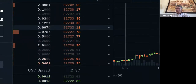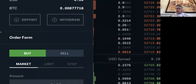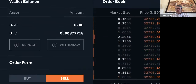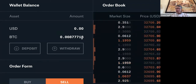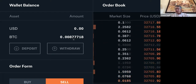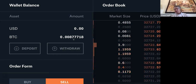They're selling it. And you can actually buy Bitcoin in Coinbase Pro. I'll slide over to the far left. You can buy it with the green button. You can also sell it. Now, I have some Bitcoin in Coinbase Pro right now. You can see it right here. It's 0.00877718. That's a tiny bit of Bitcoin. It was probably 3 or 4 months ago that I bought exactly $100. And I just kind of left it in here. I was going to trade it and figure out when to buy it low and sell it high. And that's sometimes, well, it's really hard.